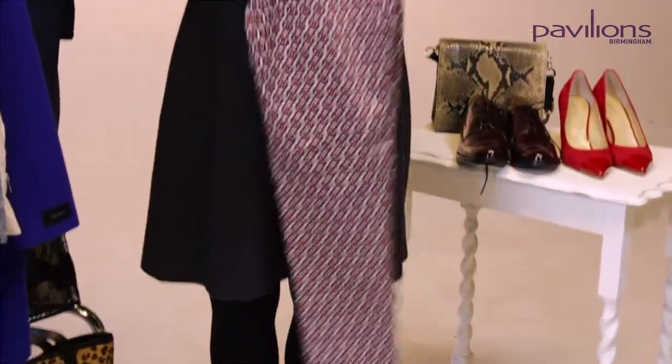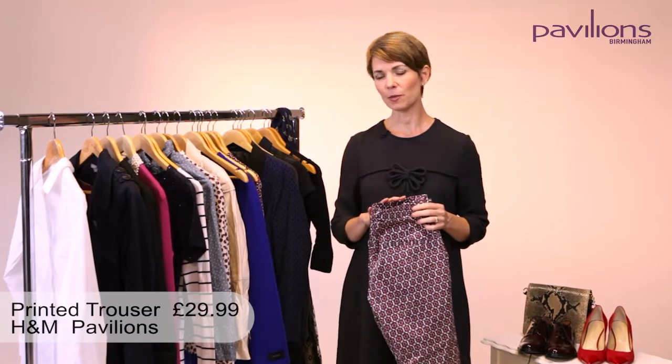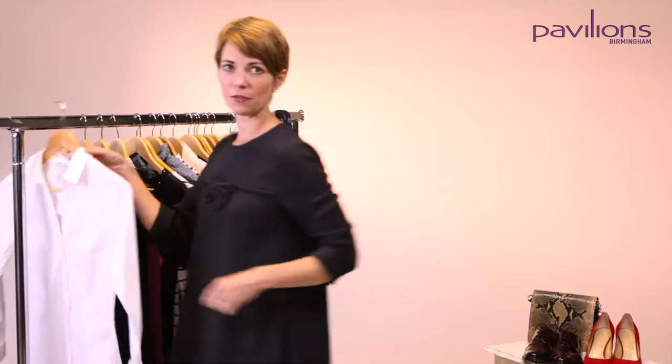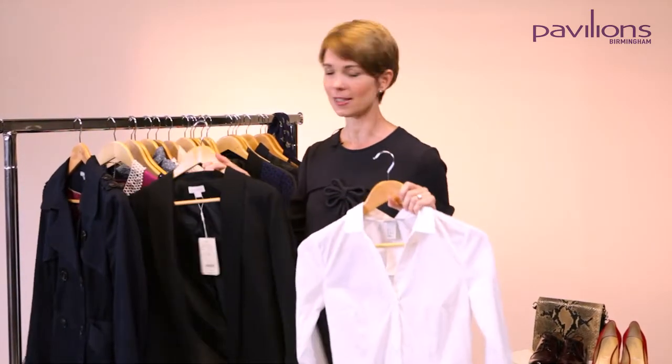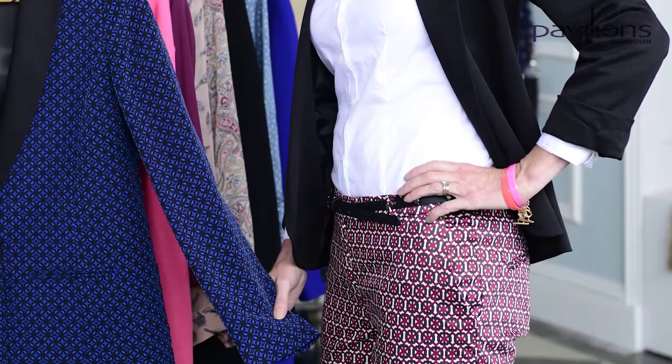When I wore these earlier in the day, I decided to keep my look sophisticated by wearing the print just on the bottom half and then looking to my key pieces to introduce an element of sophistication and style. So I teamed them with a white shirt and a blazer. Personally, for me, I felt that the head-to-toe look was more apt for somebody slightly younger than myself.